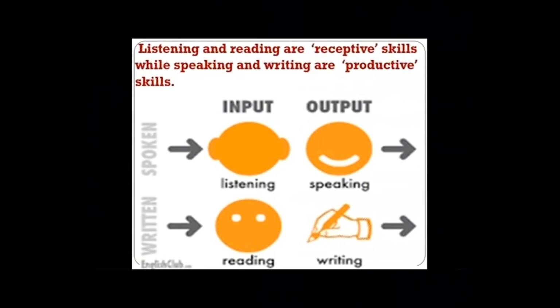Out of these 4 skills, listening and reading are receptive skills, while speaking and writing are productive skills. So receptive skills means you receive the inputs, and productive skills involve production in speaking or in writing.